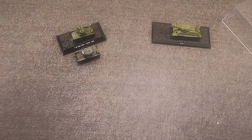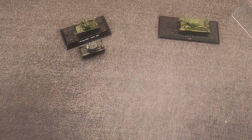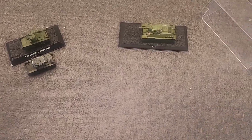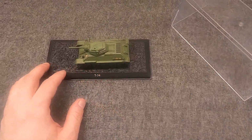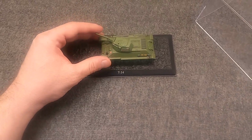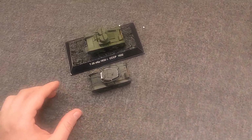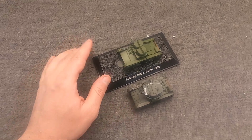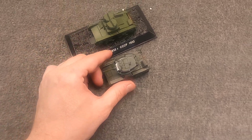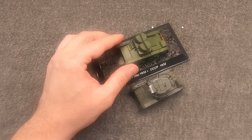Hi, Misha here, and let's mix things up a bit and talk about tanks, specifically Russian tanks. And yes, we will get to the T-34, but we need to kind of begin at the beginning with the T-26. And we have examples in 1/72 scale diecast of a couple of the major variants.